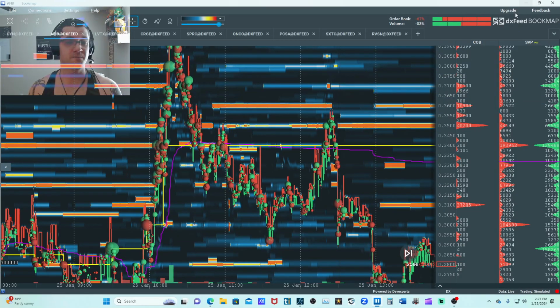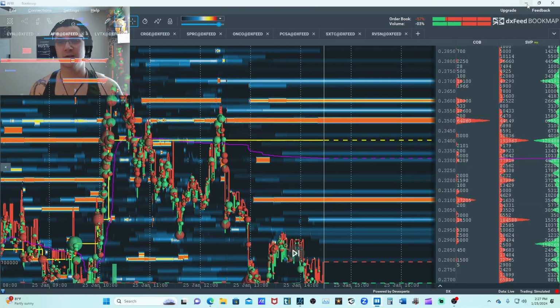Again, there's a certain area that I started soaking. I wanted to see. I had a clear risk. To me, this was a great RR, risk to reward.